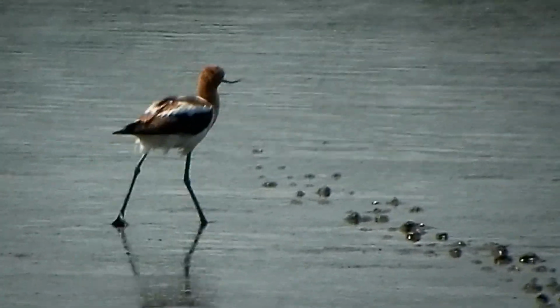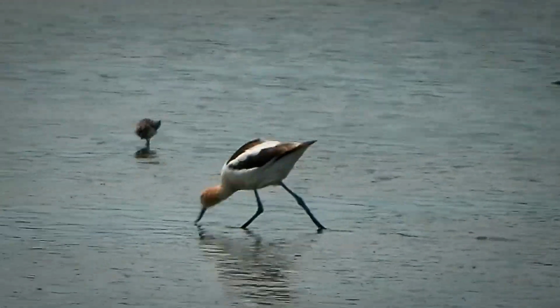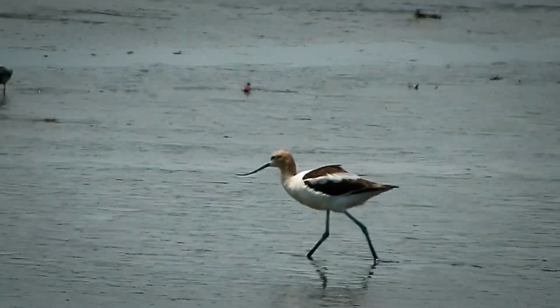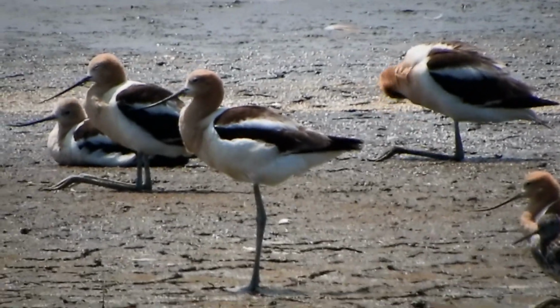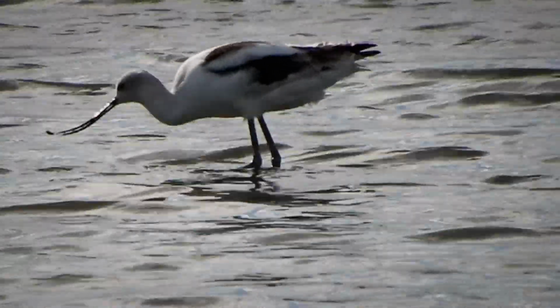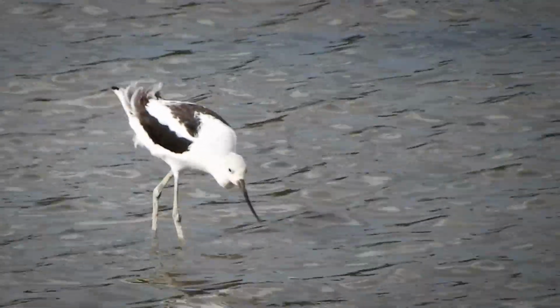Avocets use their thin beaks that point upwards to sweep through shallow water to catch aquatic invertebrates. These birds are also known to just grab prey with their beaks by sticking their heads underwater.